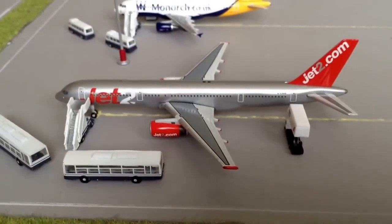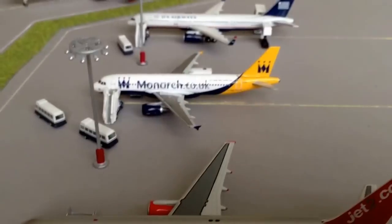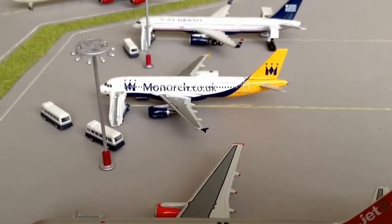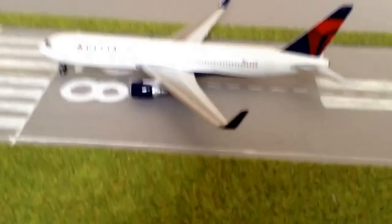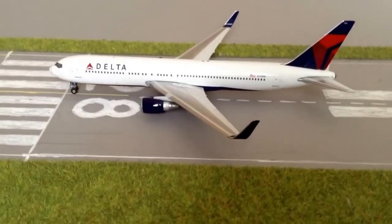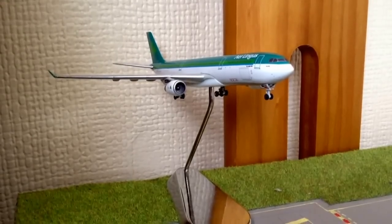Here we have our Jet2 Airlines Boeing 757-200. This will be heading out to Glasgow on a charter flight. We have our Monarch Airbus A320-200. This will be heading out to Birmingham. US Airways Boeing 757-200. This will be heading out to Philadelphia. And over here is this Delta Boeing 767-300. This will be heading out to New York JFK. And just landing here we have EI Does St. Aoife Airbus A330-300 from Chicago, Aer Lingus.